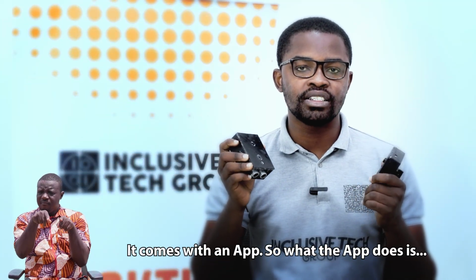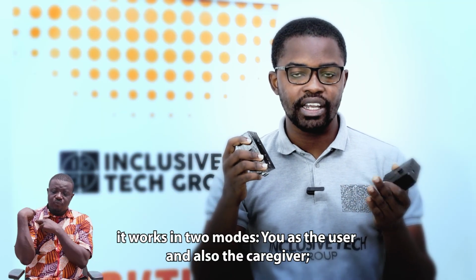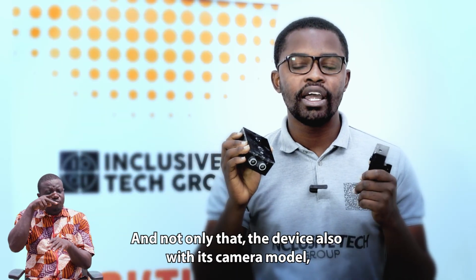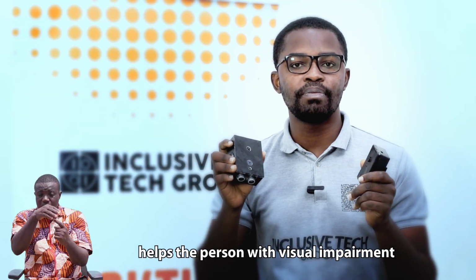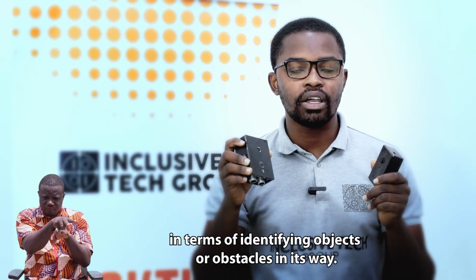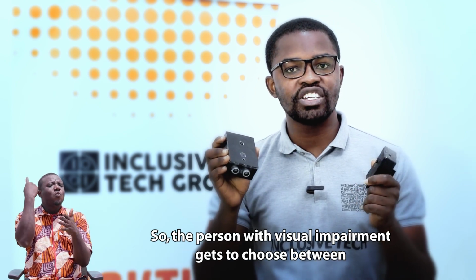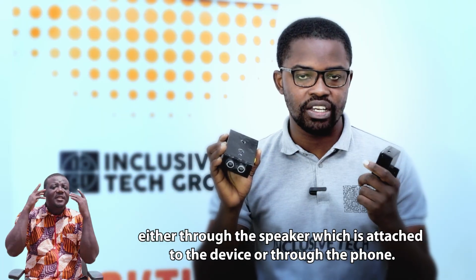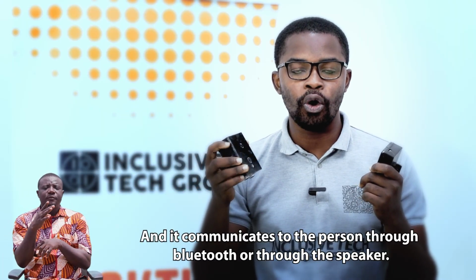What the app does is it works in two modes: for you as the user and also your caregiver. The caregiver is able to track you wherever you are because of this device. And not only that, the device, with its camera module, helps the person with visual impairment in terms of identifying objects or obstacles on the way. It's able to capture it and describe it to the person. The person with visual impairment gets to choose between either the speaker which is attached to the device or the phone, and it communicates to the person through Bluetooth or through the speaker.